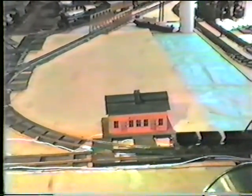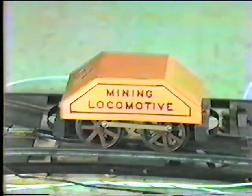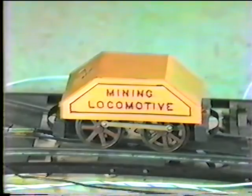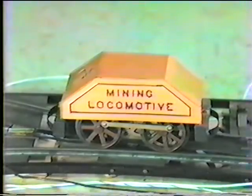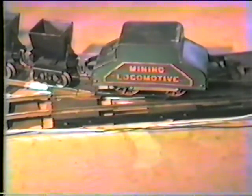These mining engines ran very well and could go into very small tunnels. The mining locomotive was changed around 1904 or 1905 to get rid of the paper label, and in place of that, the words mining locomotive were put on the side in embossed letters. There it comes out of the mine mouth now with 4 cars, the last 2 of which are dump cars, which were introduced around 1903 or 4. All of these cars still have cast iron wheels and wooden blocks as a foundation. The wheels turn on, as the axle, a nail driven into the wooden block on which the wheel turns.